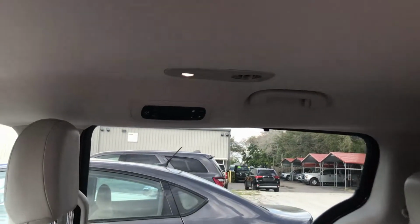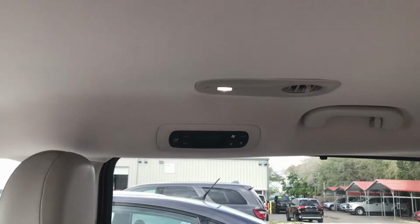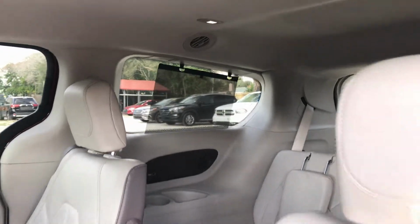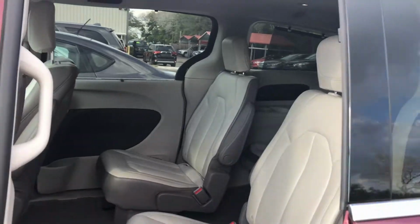It does have rear controls for the AC and air and heat, right up over there. And it does have shades in the back. All 4 windows in the back do have the shades. This is an awesome vehicle.